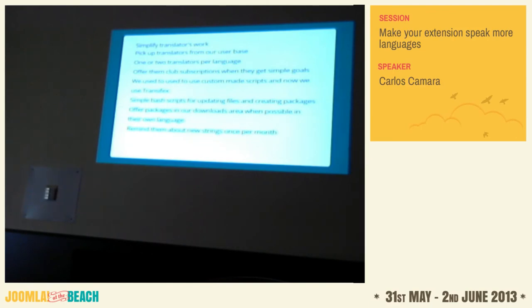One cool thing about Transifex is that when you upload an updated language file and then download the translation, if one of the strings is not translated, Transifex puts it there in English, with a semicolon at the beginning as a comment. So the translator can have that file and then translate with their text editor. So yeah, that's what we do.